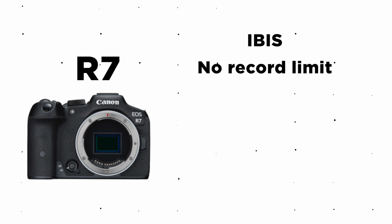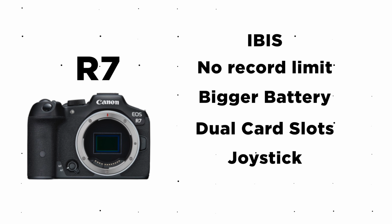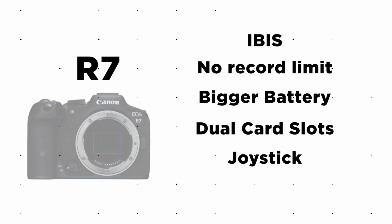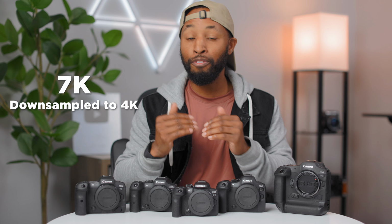But then you compare that to a Lexus like the R8. However, this is your baseline Lexus. It doesn't have all the bells and whistles, but at the end of the day, it's still a Lexus. And that's kind of the way I see these two cameras. I mean, the R7 is going to give you IBIS, no record limit, a bigger, better battery, dual card slots. You're also gonna get that joystick, and just like that Camry, yes, it is technically a crop sensor camera, but it is giving you 7K downsampled instead of, like on the R8, you're getting 6K downsampled.